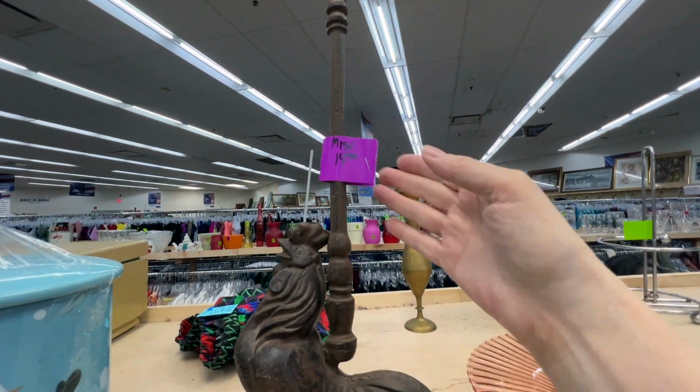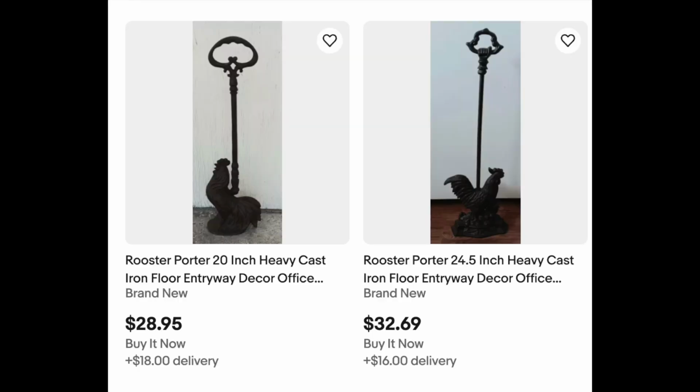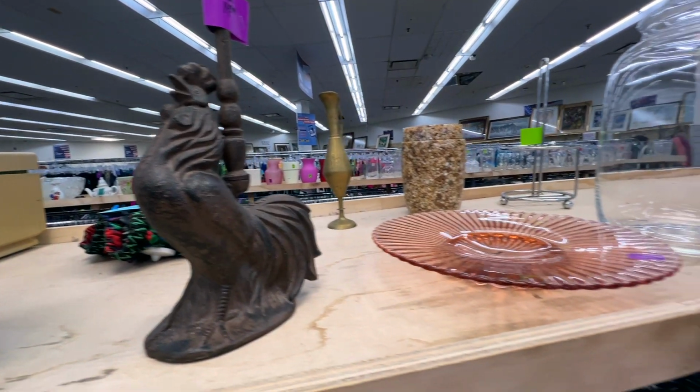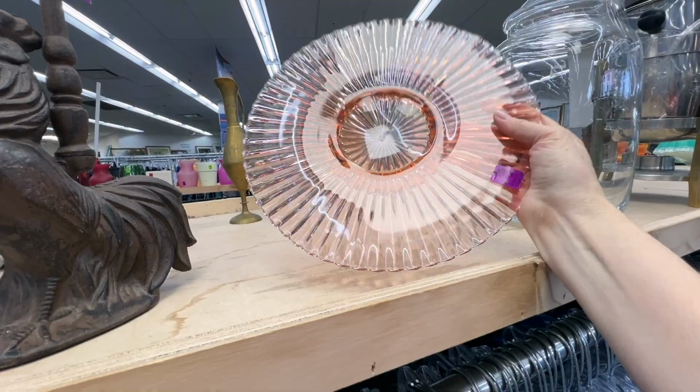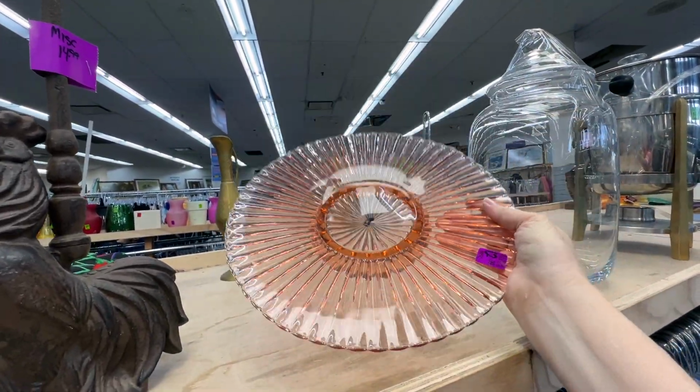So I loved this rooster. Yes, I won't do the rooster noise, but it's $15. This is cast iron. I did find two selling for about $28 to $32, but no sold comps, so I did leave it behind.